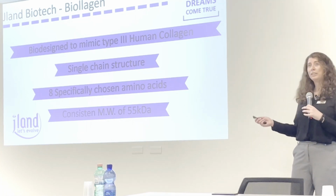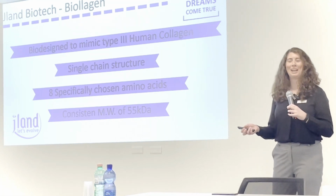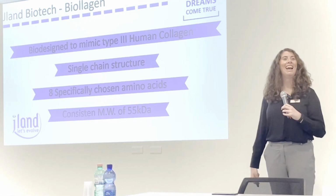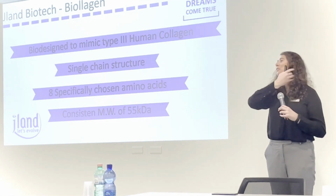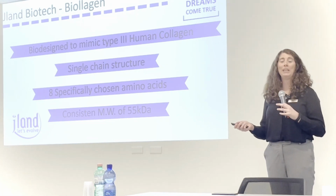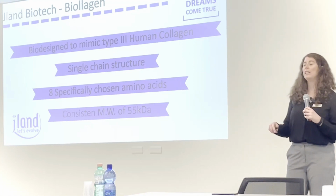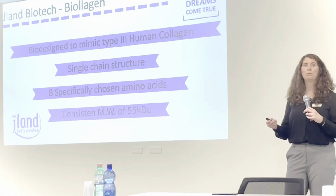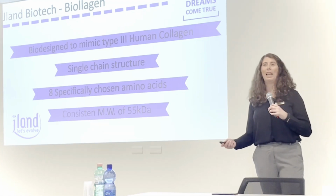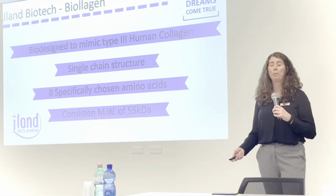We've chosen 8 amino acids versus the number in natural collagen that I can't remember off the top of my head, 20 something, sorry. We only chose 8 specific ones, and these were chosen to be hydrophilic. So we only have one hydrophobic one in there, and the reason that we did this was to allow it to be soluble in water. Natural collagen isn't particularly readily soluble, so it's a bit harder to work with in formulations.